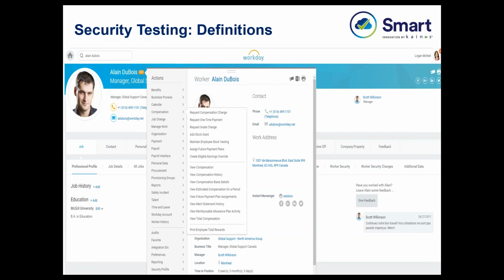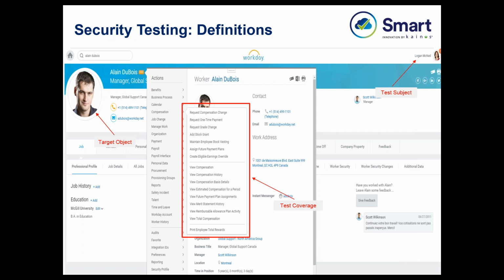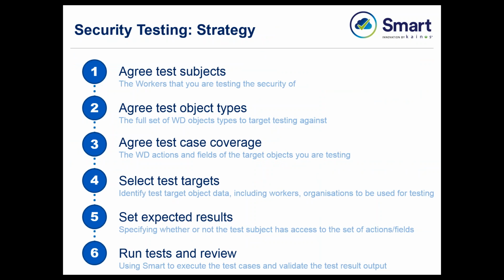So if we look at what this looks like within Workday itself, this is our Kainos GMS tenant. So our test subject is our old friend Logan McNeil. She's who we're logged in as. Our test object is going to be a worker. It's going to be Alan Dubois. And our test coverage is going to be the related actions that Logan McNeil has access to against the Alan Dubois worker. So hopefully that explains everything for the next few slides.